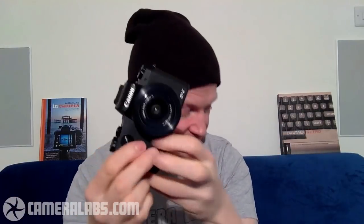So the fact is that because it's a smaller lens system, the Sony, like most point and shoot compacts, has got a sliding electronic lens cover. If I switch this camera on, you'll see that lens cover just gets out of the way, and then when I switch it off, it comes back again. Whereas the Canon, because it is a bigger lens system, has a removable lens cap.